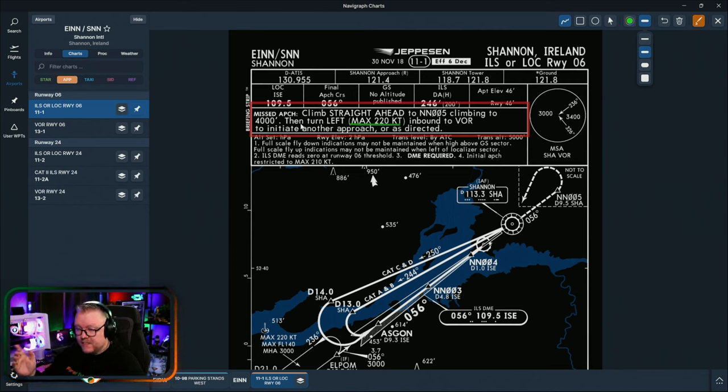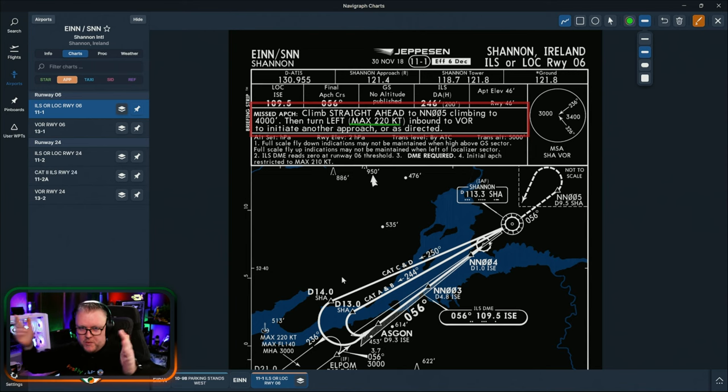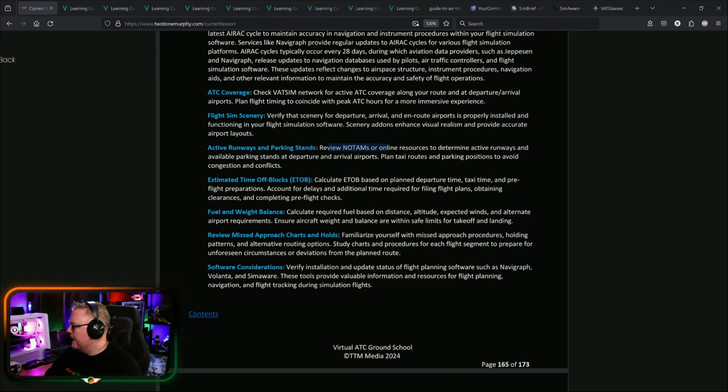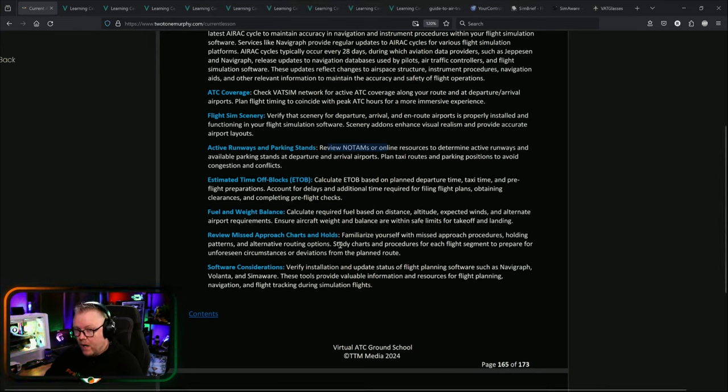Climb straight ahead up to 4,000 feet, and we're planning then to go to the VOR and swing all the way back around again. At least now we have an idea: if I can't land the thing, what happens next? If you pre-plan it, it takes so much stress out of the situation of, what do I do next? I know what to do. Unplug everything and disconnect from VATSIM. You don't want to go that road. It takes moments to say, okay, that's what I need to do. Fair enough? Okay. Right. Also, holdings.